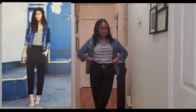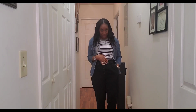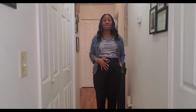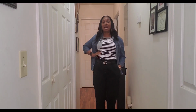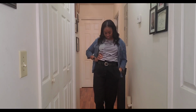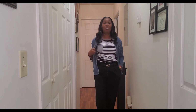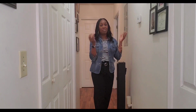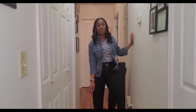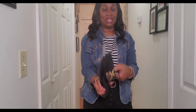I have on this striped shirt with some black paper sack pants, kind of like high-waisted paper sack pants. I got the pants from Walmart that was on sale for $5. I got the shirt from Goodwill, I think. If not, Shein, I can't remember. And I paired it with this blue jean jacket that I got from American Thrift Store. And I put on some flats, those black flats with the gold detailing.